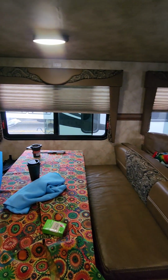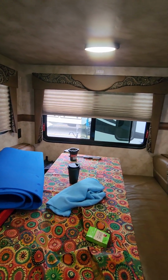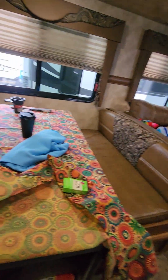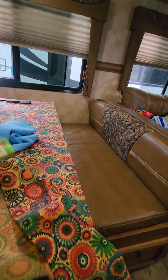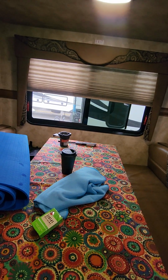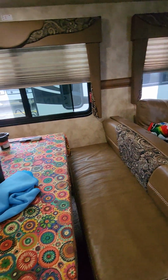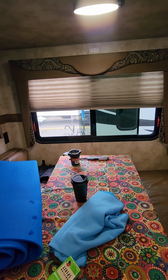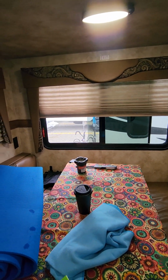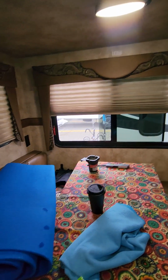And then I'm going to turn around here, and this is the dining area. I know I can't get a really good view of it. This table is not the table that came with it. This used to be my desk in the apartment, so it's fairly narrow, and it will be my desk. What I'm going to do is take out these bench seats because I hate them, and put the table along the wall there. Bring in my office chair, and this is where I'm going to set up my computer and whatnot. That's the plan for this specific area.